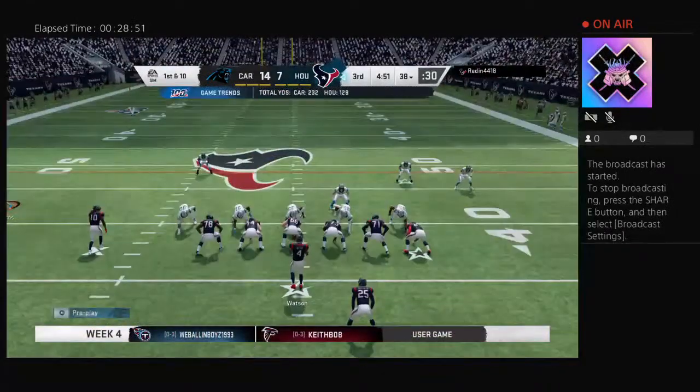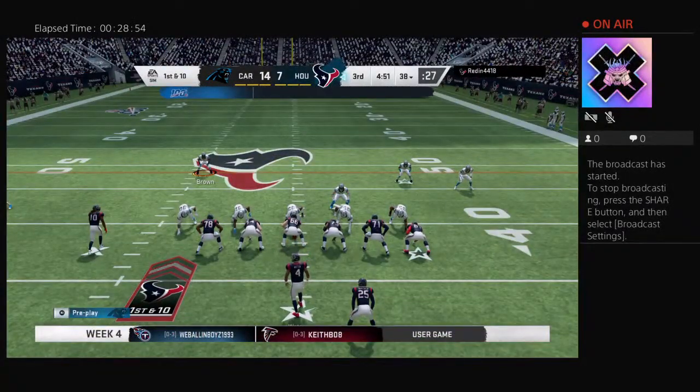So after the face mask, they get to start all the way up past the 35 now. Let's go. Shoot, shoot, shoot.